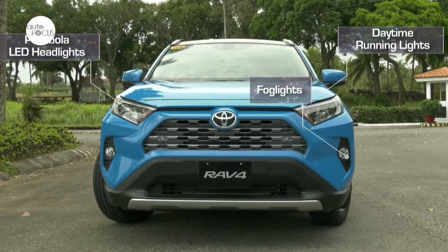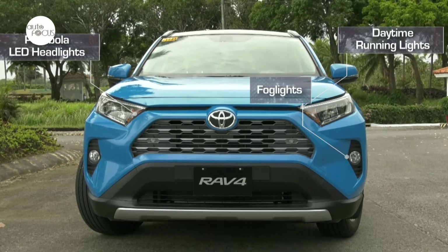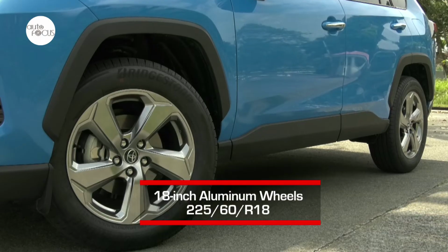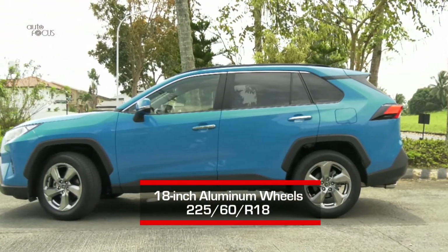Moreover, the RAV4 now has a two-tiered upper and lower trapezoid-shaped grille that houses a set of bold LED headlights. The bumper has been tweaked as well, together with the taillights. On top of that, the RAV4 now features a set of 18-inch aluminum wheels, which have also been redesigned.